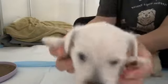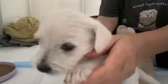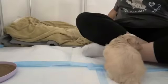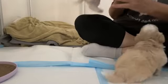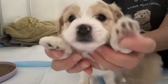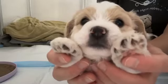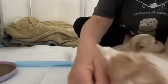Here, Butterscotch, say hi. Hi, my name's Butterscotch. I've got a terrier face, and my tail wags all the time. And who else do we have back here? This is Walnut. Walnut, say hello. Hi, can you smell my puppy breath?